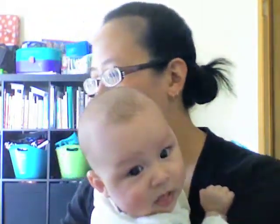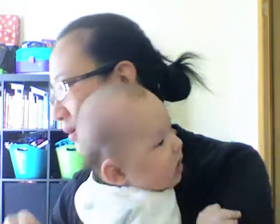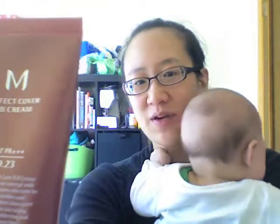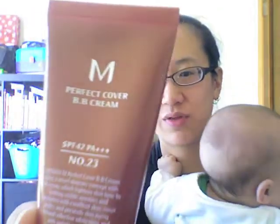So, sitting on the borderline between face and makeup, I got this. This is the Missha Perfect Cover BB Cream in the shade number 23.